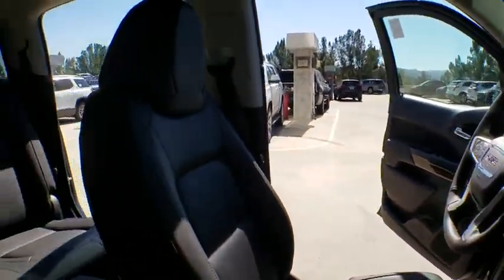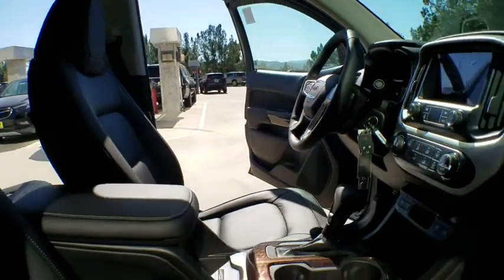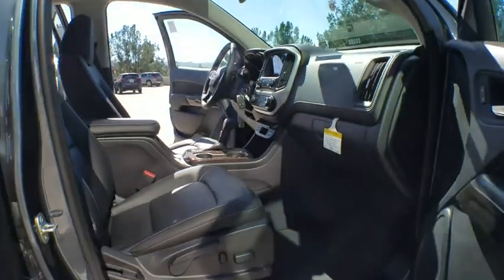backup camera, keyless entry, leather wrapped steering wheel, Bluetooth, power steering, adjustable steering wheel, cruise control, floor mats, aluminum wheels, four wheel disc brakes, four wheel drive, auto dimming rear view mirror.